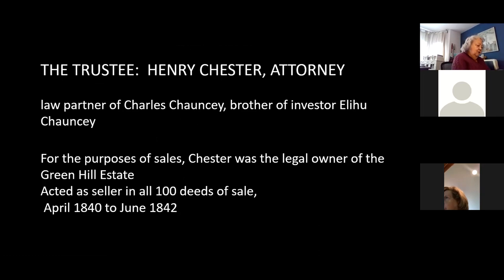Now, the investors didn't just roll up their sleeves and become real estate salesmen. They hired other people to do that for them. One was designated as the trustee, the attorney Henry Chester, who, you know, had his own links to the investors. Chester, by being made a trustee, was the legal owner of the Green Hill Estate. And in all the deeds in the first 2 years or so of development, he was named as the seller.